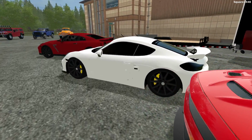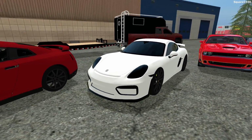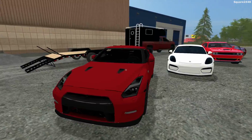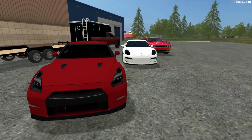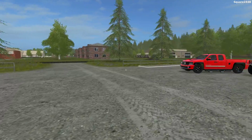Then we actually have our Porsche GT4. I mean, this thing looks pretty cool. We did actually take this one out camping. That looks awesome. And we actually did also take out the Nissan GTR, 2013 model year. So there's a lot of different types of vehicles here. Awesome how you have newer cars, older ones, and even a race car, along with a few trucks, which is pretty cool.